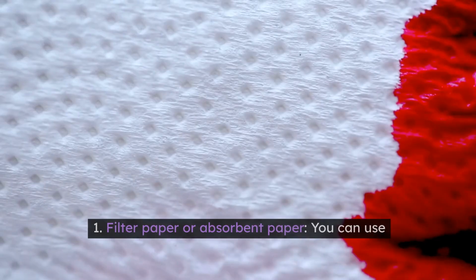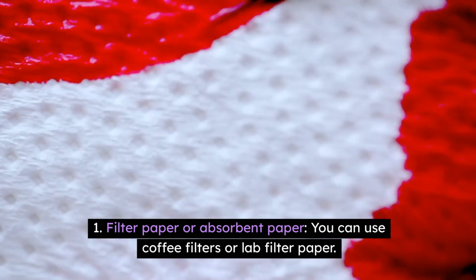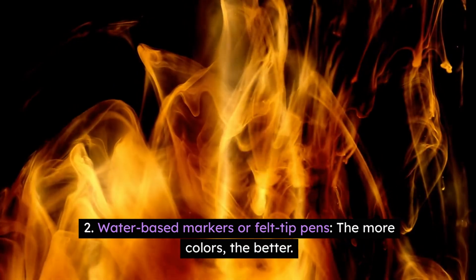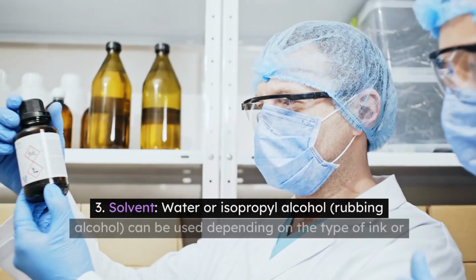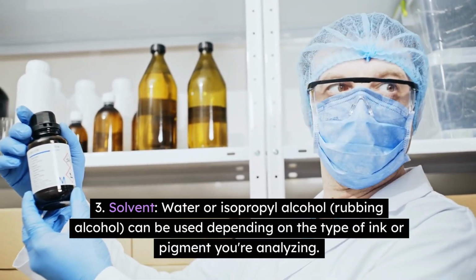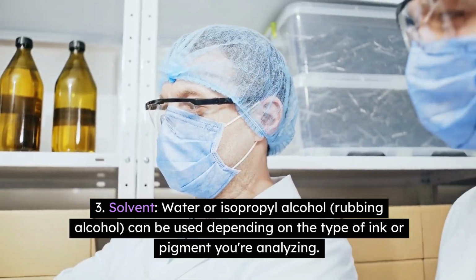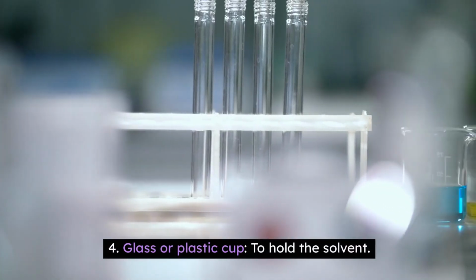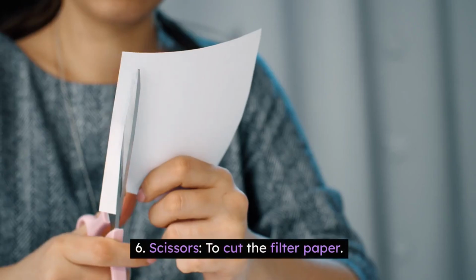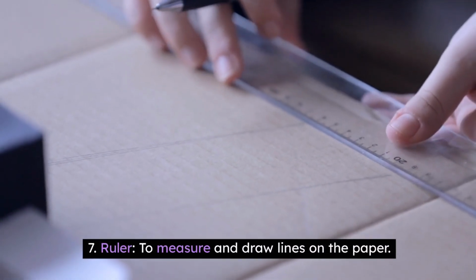Materials needed. 1. Filter paper or absorbent paper. You can use coffee filters or lab filter paper. 2. Water-based markers or felt-tip pens. The more colors, the better. 3. Solvent. Water or isopropyl alcohol, rubbing alcohol, can be used depending on the type of ink or pigment you're analyzing. 4. Glass or plastic cup to hold the solvent. 5. Pencil to mark the filter paper. 6. Scissors to cut the filter paper. 7. Ruler to measure and draw lines on the paper.